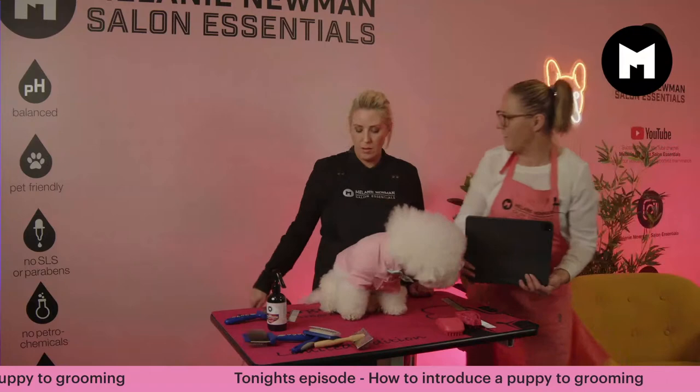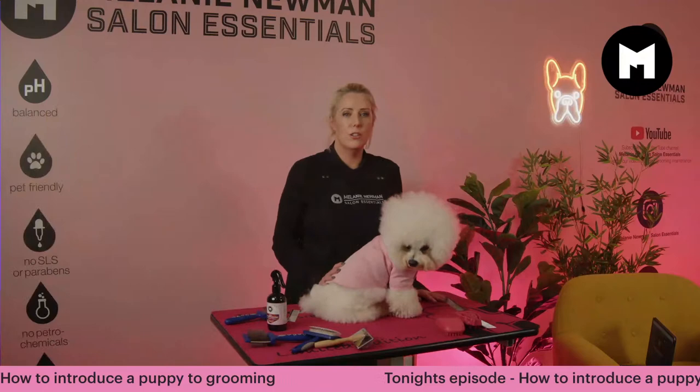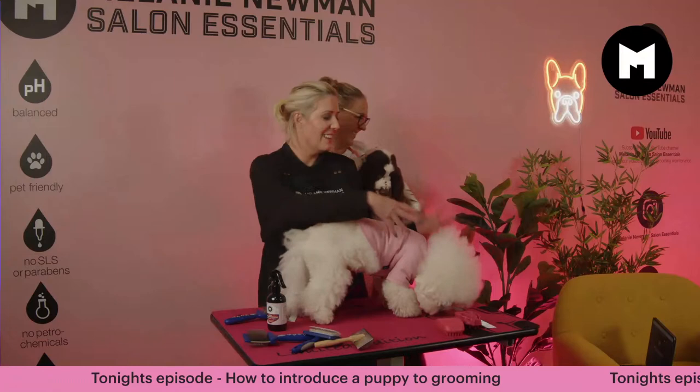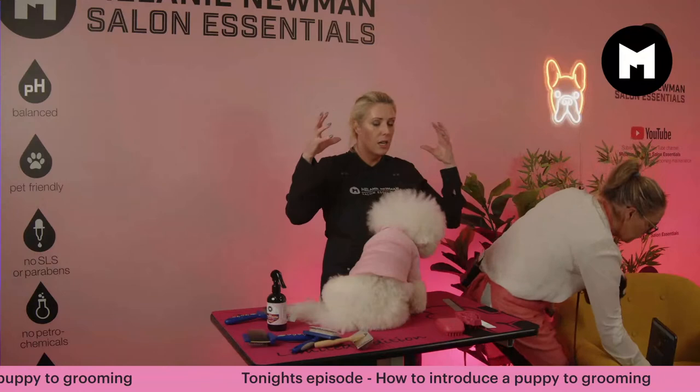I remember I went to show him, he would have been about 7 months. He was only half scissored, so it was only the back end that was scissored, and the front end was just like this hairy mess. So it took a long time, a long, long time to get him used to it. And he really hated the sound of scissors around his head.